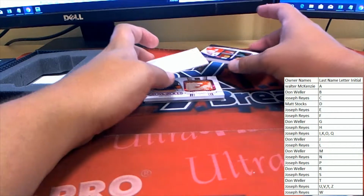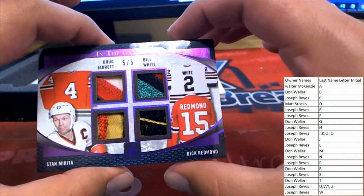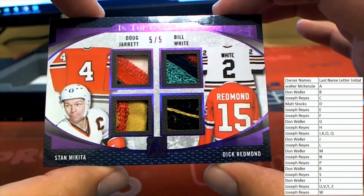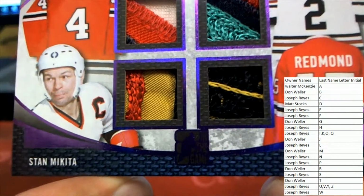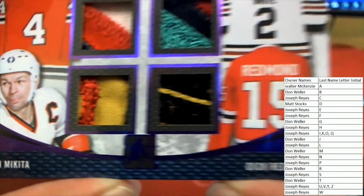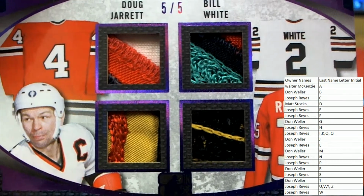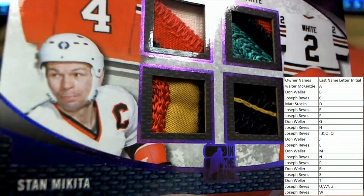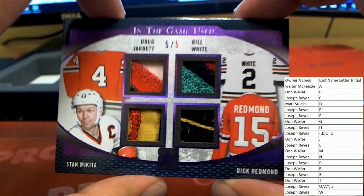Oh, we got another multi-hit. Another multi-hit coming out. And it is a good one. Wow. Bill White, Dick Redmond, Stan Mikita, and Doug Jarrett, all of them being three-color patches, except for the Redmond. The Redmond's only a two-color. Black and yellow. Red, black, and green there. White, red, and black. Yellow, red, and black on the Mikita. And it is a number 5 of 5. Wow.